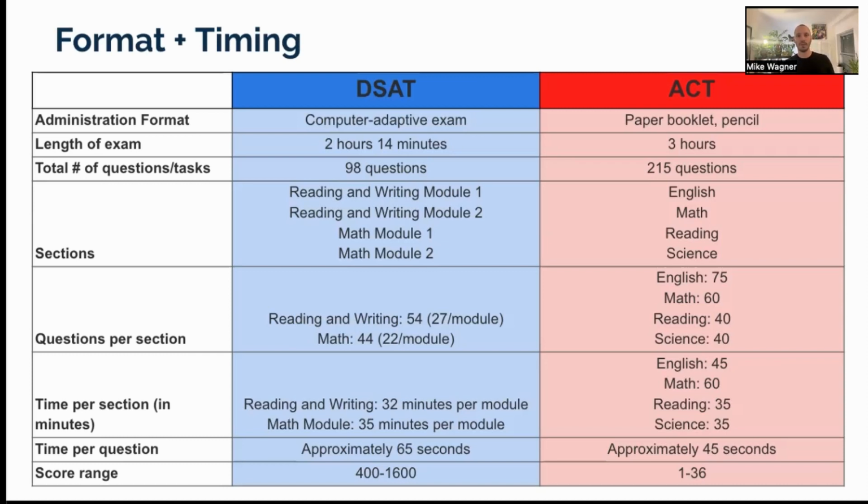The timing aspect is really significant. The digital SAT is meant to not have that time crunch in the same way that the ACT does. The ACT has much more straightforward questions. If you practice, you know it and you move on quick. It's all about speed. The digital SAT has more time per question, so some students like that, but the test can play some games a little bit more and create more complex questions.